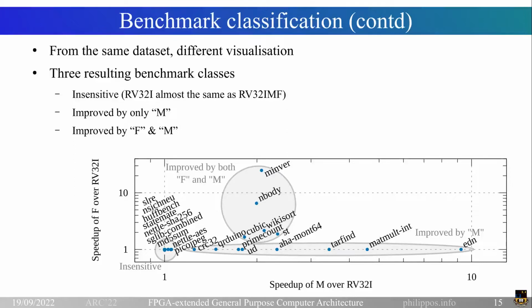We plot the speedup of M over the base set in the x-axis, and the speedup of F over the base set in the y-axis. This resulted in 3 benchmark classes. First, there are 9 benchmarks that are insensitive to the improvements of the M and F extensions, called insensitive. Second class includes the 8 benchmarks that only seem to benefit from M. Third is the improved by F and M class with 5 benchmarks, which is the bigger circle in the figure, with speedups reaching over 25 times.